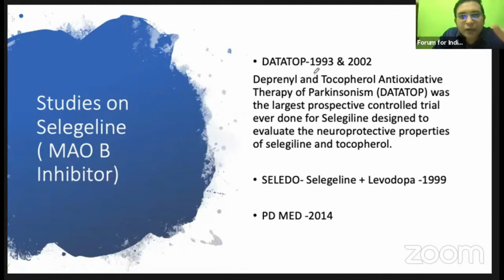The DATATOP study was started in 1993, and an extended version of DATATOP was again done in 2002. The two drugs which were studied were selegiline and vitamin E, that is tocopherol. So these all could be questions. Two other studies you keep in your mind are SELEDO and PDMED. SELEDO was in 1999 and PDMED in 2020.